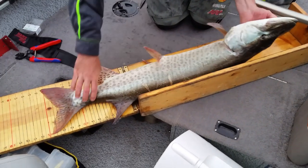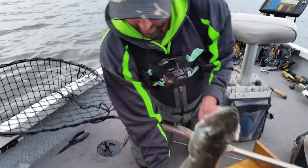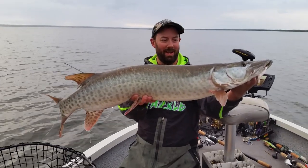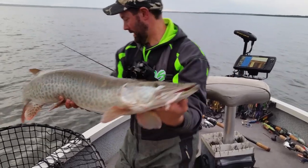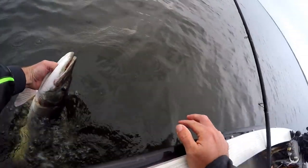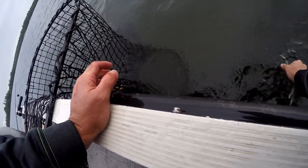Let's see what he is. Yep, 40 and a half. Boy, that is a nice fish. Gave us some acrobatics, and that's a pretty fish. Got her? A couple pics? All right, and we will get him back in the water. Just as feisty as when I hooked him. All right.